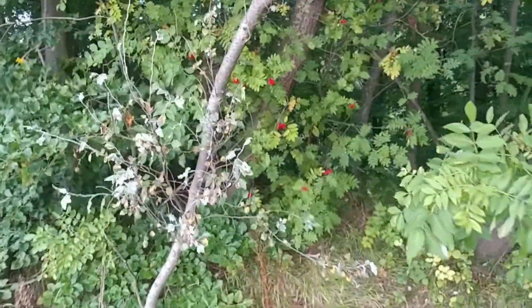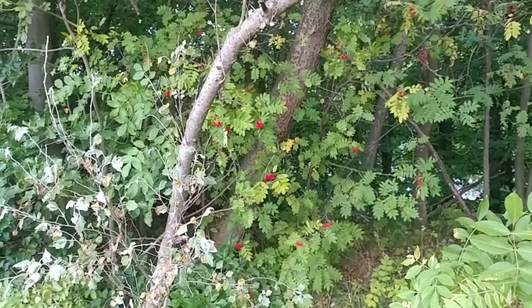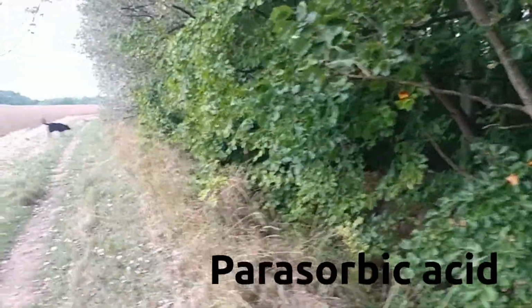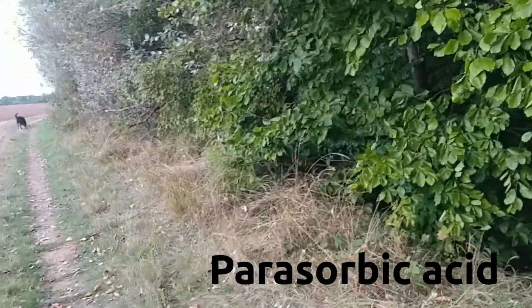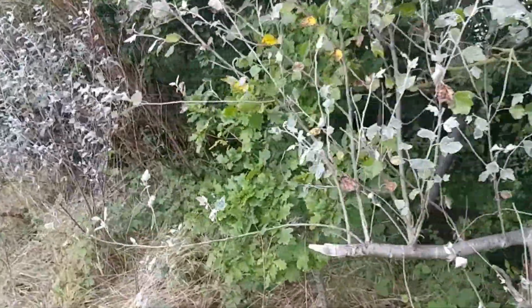Now those red berries there on that tree are the mountain ash or rowan. They're poisonous because they contain, I believe it's oxalic acid, but I'm not sure on that. Anyway, cooking them does destroy the acid, so once you cook those rowan berries, you can make a sauce out of them.